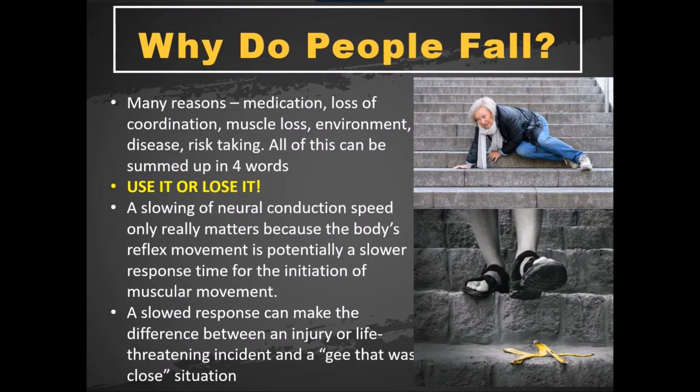So why do people fall? Well, there's a lot of reasons for this, but medication sometimes, side effects of it, loss of coordination. Maybe you weren't that coordinated to begin with, and didn't play sports, didn't really exercise a lot in your youth. Muscle loss, as we spoke about, is a big one. The environment that you live in. If you start to sense your loss of balance, you might move away from using stairs and start to avoid things that may seem risky, which then speeds up the process of losing it.